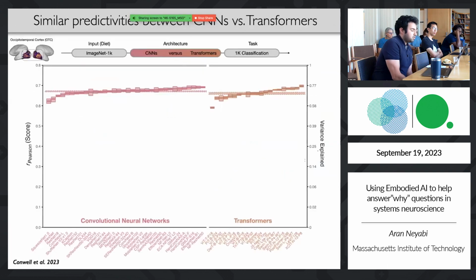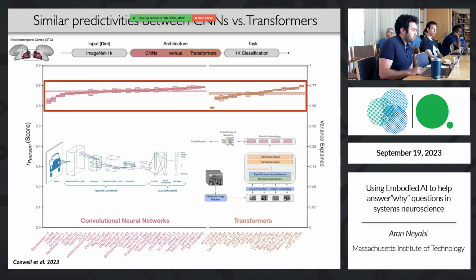And furthermore, recent work led by Colin Conwell and Talia Konkle's group comparing high-performing CNNs and vision transformers to one another to human occipitotemporal cortical responses in the 7 natural scenes dataset, and carefully fixing the input diet and task, but varying the architecture, see very similar regressed neural predictivities to these voxel response patterns. And this is particularly striking given that, at least prima facie, these 2 inductive biases look very different, though of course what's happening here is that they're still converging, up to the metrics that we're measuring similarity on, on quite similar representations.